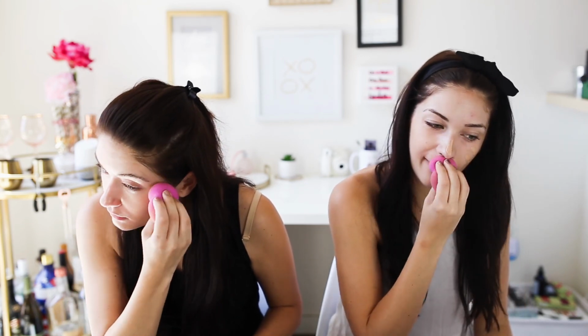By the way, when I get ready in my bathroom, the lighting is so bad. I feel like I'm in a dungeon, so this is a nice change of pace to actually be able to see what I'm doing.